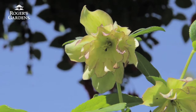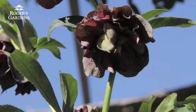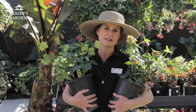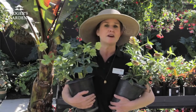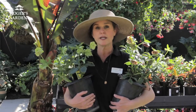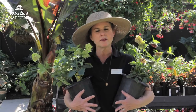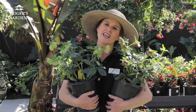I am so excited about introducing you to my next favorite shade plant, and this is the Helleborus. Helleborus comes in so many different species and so many different colors. This is just like a conversation piece in your garden. When people come over, it's fun to look at. They're fun to talk about. They'll take the full shade. They'll take all morning sun. And they just love to be tucked in and around and amongst the garden beds. They also do really well in your containers.